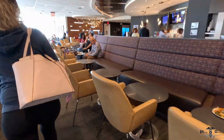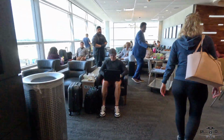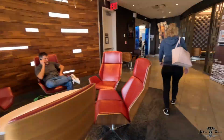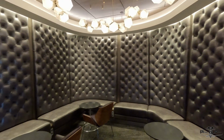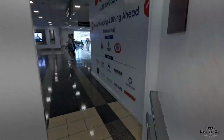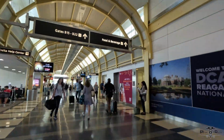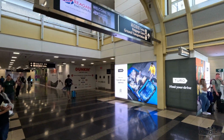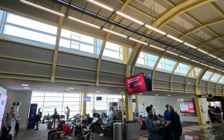Just as we were exiting the lounge, it seemed we had missed this special cart being transported throughout the lounge space, offering a variety of different cocktails and small bites. Before I made my way to the gate, I had to fill up my water bottle and use the time to take a little bit of a look around the terminal space.